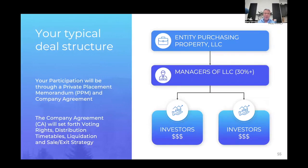Your typical deal structure, you as an investor, participation will be through a PPM and a company agreement. The company agreement sets forth the voting rights, distribution, timetables, liquidation, and sale. So at the very top on the right, you have an entity purchasing property, the LLC, and managers of the LLC, 30%. In this example, investors are below that.